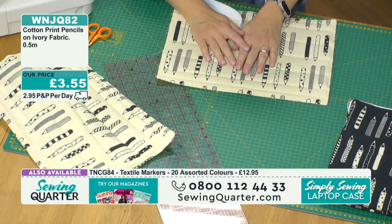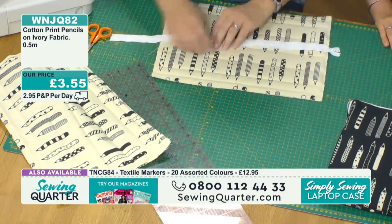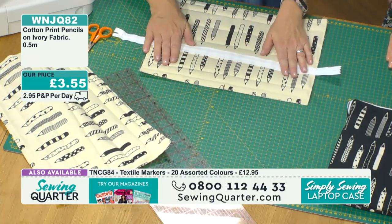That's all right. We're nearly there. Okay. Right. Let's go. Another fact, it's the same sort of colour as Sewing Quarter packaging. Yeah, you've got to keep it in theme. Exactly, theme. Love it.